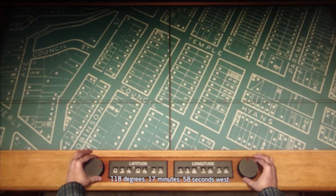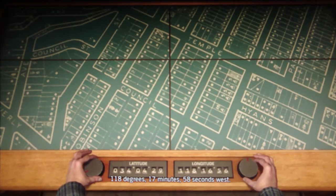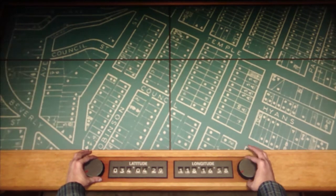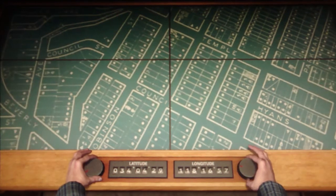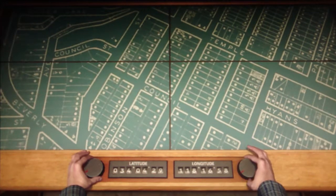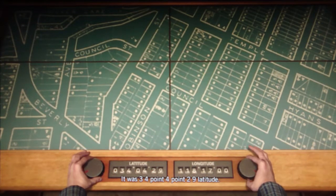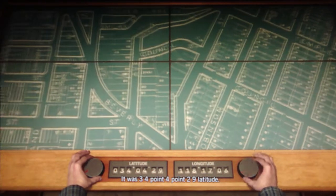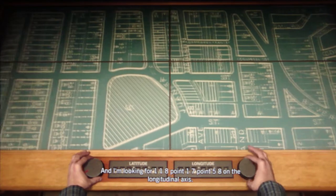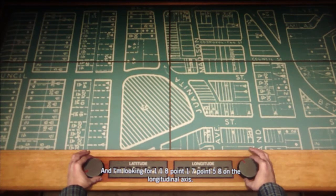29 seconds north, like I just said. Latitude, and I'm looking for 118.17.58. Oh, come on! I can't see the numbers on the thing. It's ridiculous.